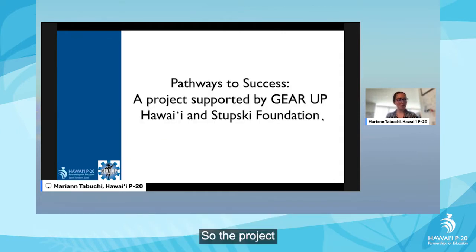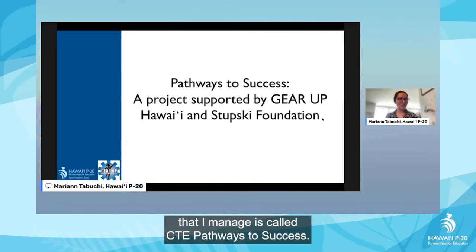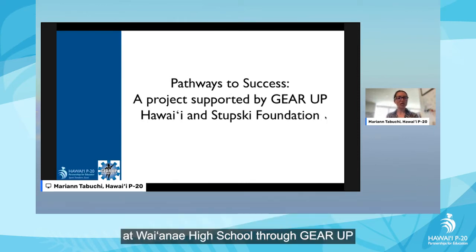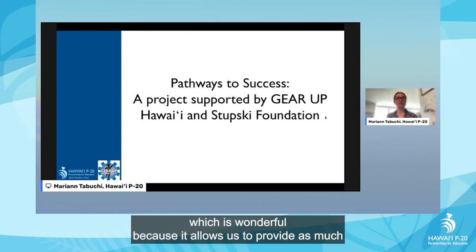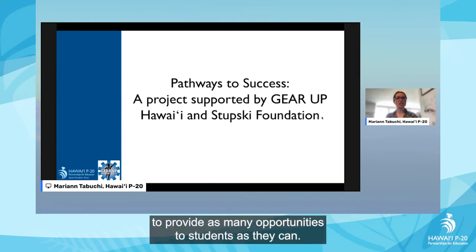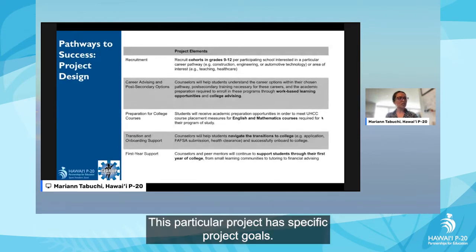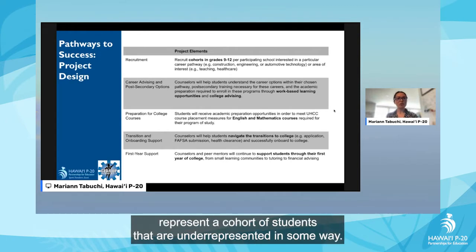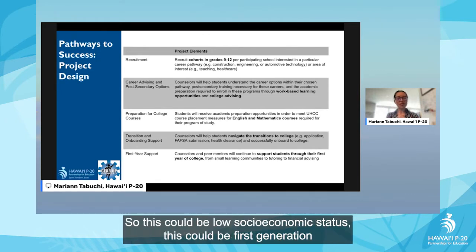So the project that I manage is called CTE Pathways to Success. And again, it's a project where we have project goals and we're completely funded at Waiʻanae High School through Gear Up Hawaii, which is wonderful because it allows us to provide as much funding as the school might need to provide as many opportunities to students as they can. This particular project has specific project goals. The first is to ensure that students in grades 9 to 12 represent a cohort of students that are underrepresented in some way. So this could be low socioeconomic status.